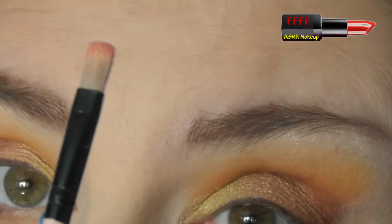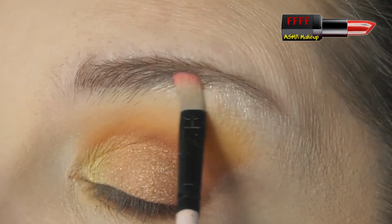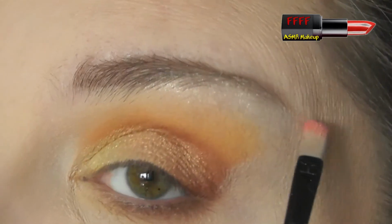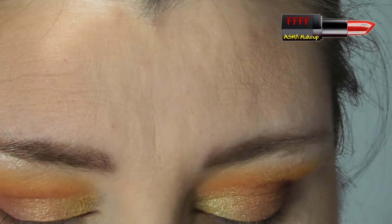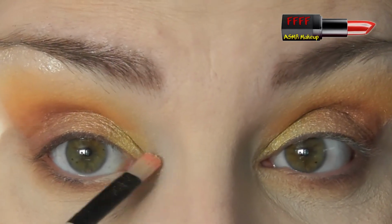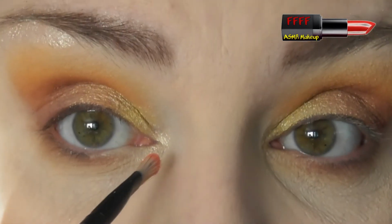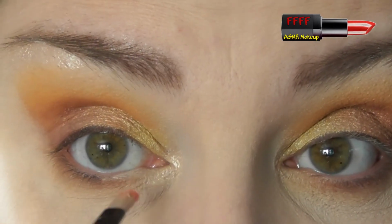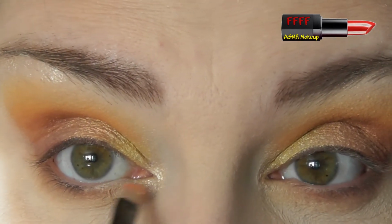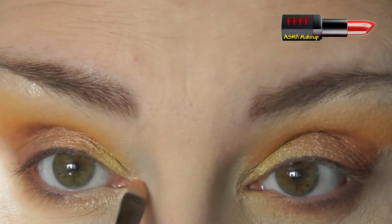This is just a little flat topped brush that I picked up. I think it was one of a set that I got from eBay ages ago. And I'm going to pop some just on the inner corner here to add a little youthful brightness. And continue that along to meet the under eye colour that we put on.